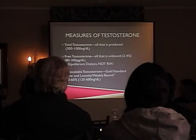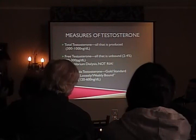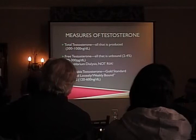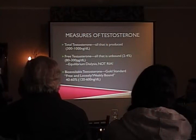So these are the different ways that we measure testosterone. We look at total, free, and bioavailable testosterone. Not all labs will be able to get a bioavailable result, so you have to order some specialty testing. I know Quest has a specialty lab that will do this. SpectraCell, one of the labs that we use, is also able to get bioavailable testosterone.